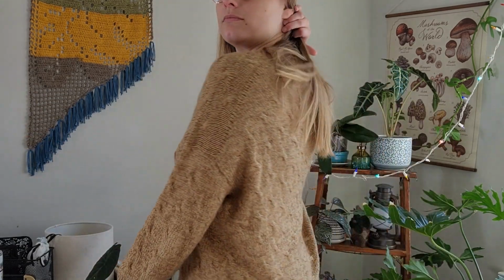Anyway, if you are sensitive to alpaca, obviously this wouldn't be very comfy, but my skin personally is very good with alpaca compared to like a mohair or something. So, really like this. I made the size large, and this was one of those cases where I finished the object before blocking and I was kind of disappointed, and then I blocked it and it made all the difference. So, Seaway pullover by Ozetta.